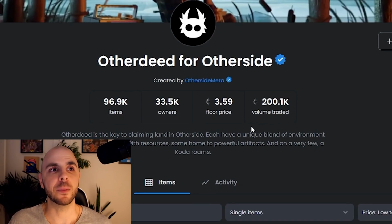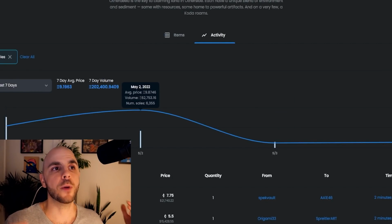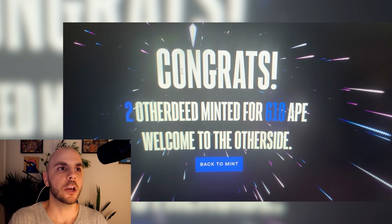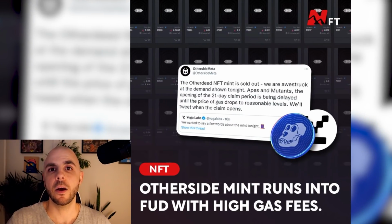Now, as many have been pointing out, the price is down pretty bad from the high. I believe the high was around 9 Ethereum. And depending when you bought your ape token, if you minted one of these, you are probably at a loss due to the high gas fee. I personally paid 1.8 Ethereum in gas just to mint these.